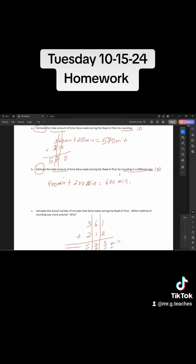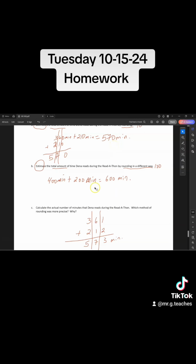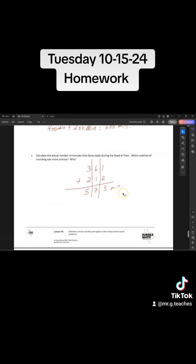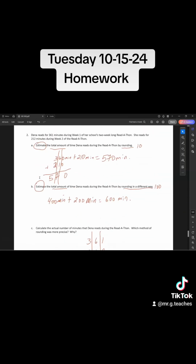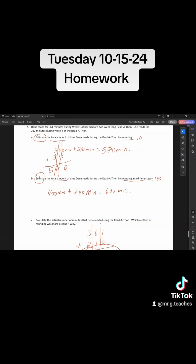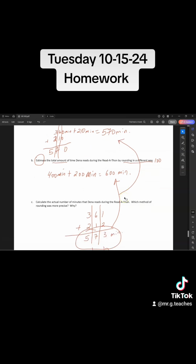Well, let's take a look. Rounding by tens, we got 570. Rounding by hundreds, I got 600. So that means that rounding by 10 was more precise or more accurate or closer. So I'm going to put rounding by 10. So we know rounding by 10 is more precise. How do we know? Well, because if we compare the actual total to what we got estimating, here's 600 and here's 570. You can see that 570 is closest to 573.